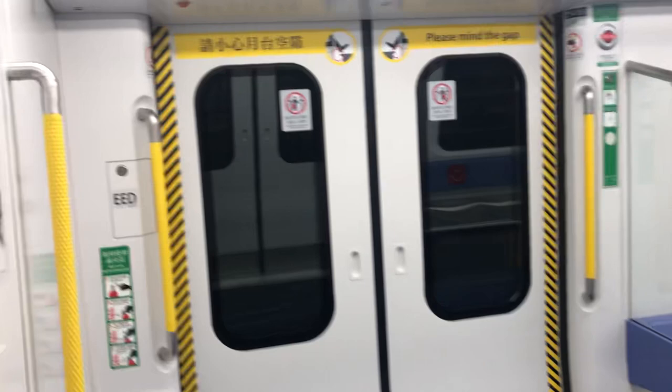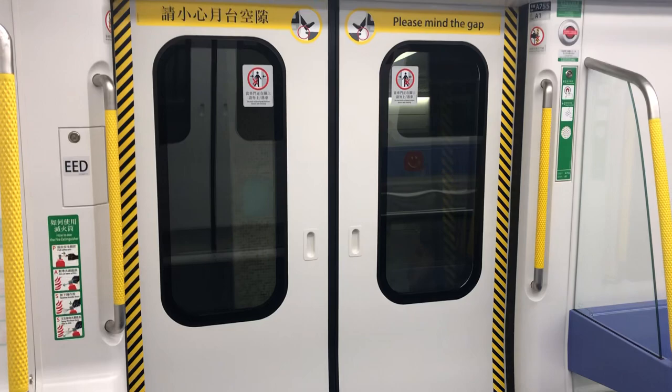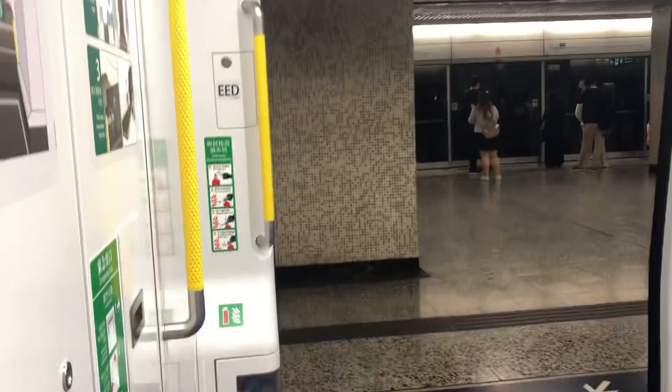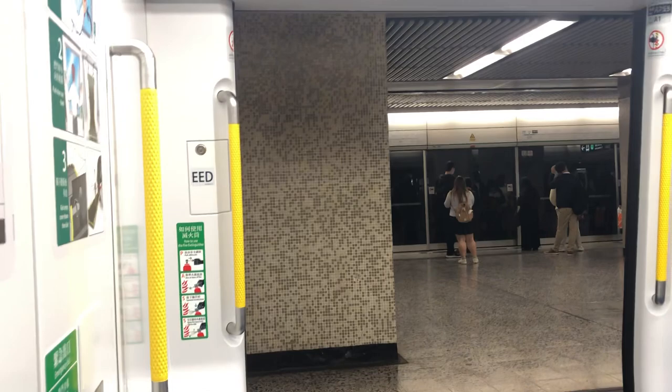755-756 here is the newest Q-Train in town. Very similar to the C-Train, it's just the interior is a little bit more bright, and there are more seats, and the electronic panels. Okay, the door opening style is a little different. Of course, because although this train started service at Homantin, doesn't mean that after Homantin it will still be empty like it is. On board Q train. Very excited.